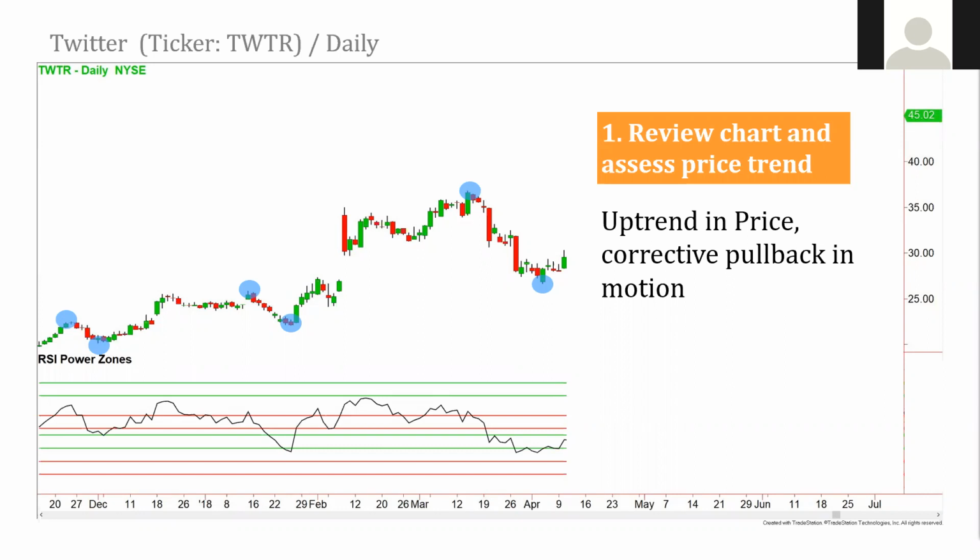So this one was really cool, guys, because I actually saw this setup. You know, I don't really particularly trade Twitter, say that 5 times fast, on my own. But one of my students asked me about it in my monthly group coaching live. And it was in the live session together, I saw the following.